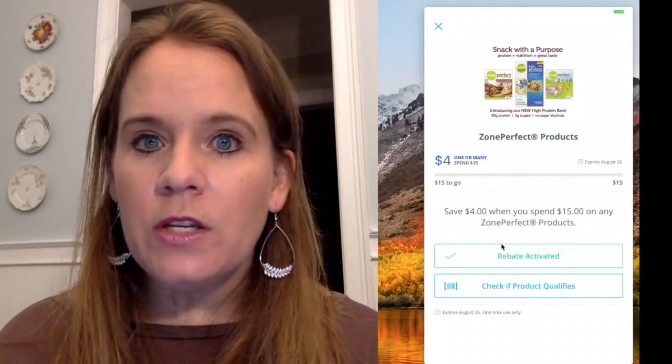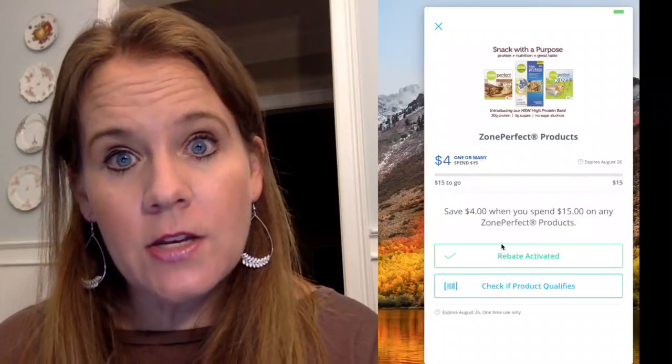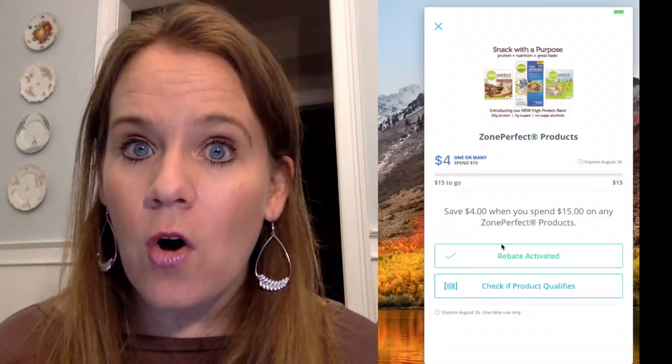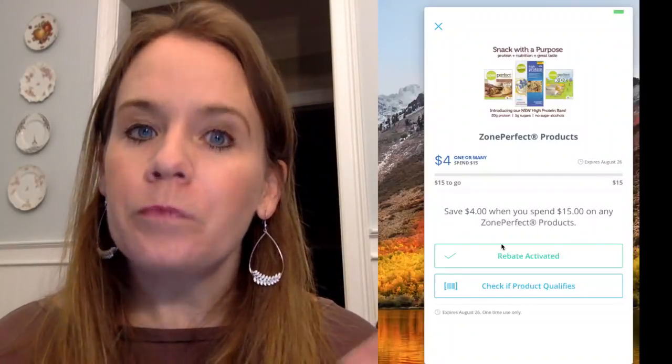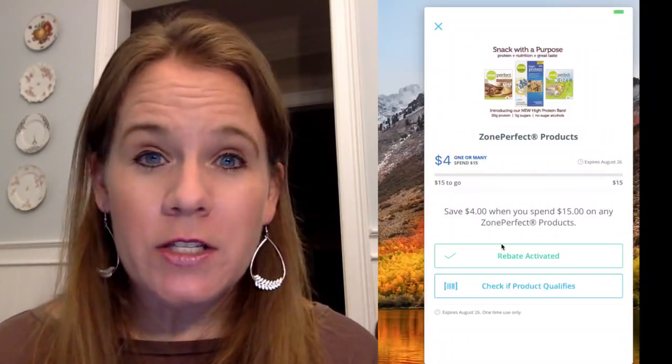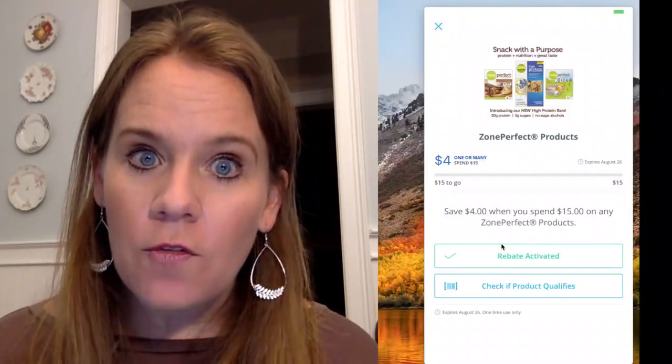So I have this loaded. You can see the gray line that is underneath the $4. That's going to track you. I do not have to buy all $15 at the same time, but I could if I wanted to. I actually have all the way until August 26th to purchase all $15 of this.